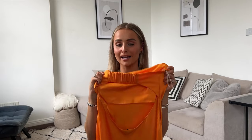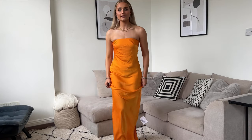A cute open back, I absolutely love. I just think they are so, so flattering. Okay, I'm really excited to try on this dress. So this is the dress on.